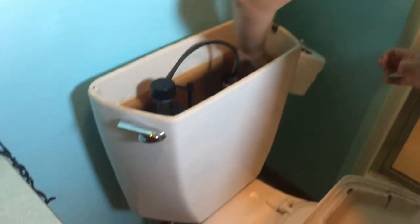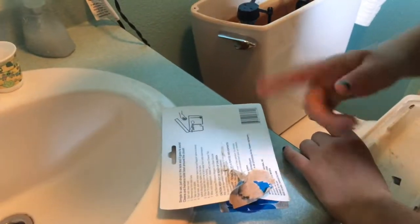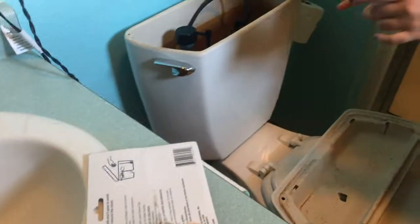Okay, so I think I can put this in here. Wait, you put it in the tank? Yeah, read the directions. I'm dropping it! I dropped it! Dropped it in the corner away from the toilet mechanism. Yeah, so we're good.